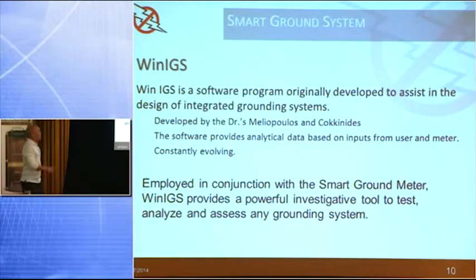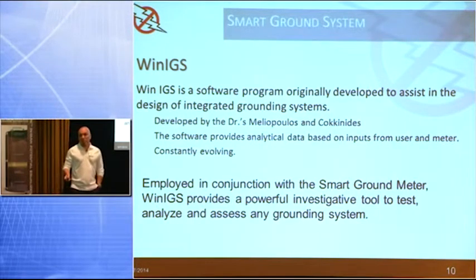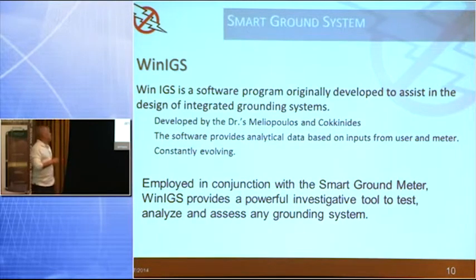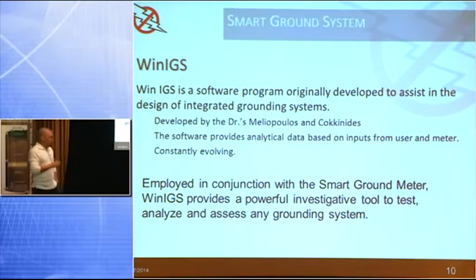All right, so the software was originally developed to assist in the actual design of grounding systems. After the developers had made this, they realized along with EPRI that they can use this type of testing to also find problems or use as diagnostics. It was developed by Dr. Miliopoulos and Konkanides, and these two gentlemen are professors over at the Georgia Institute of Technology, and they also sit on the IEEE Standard 80 board.